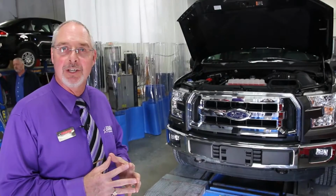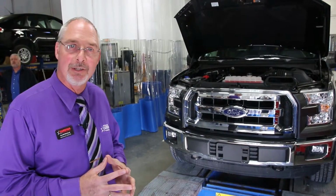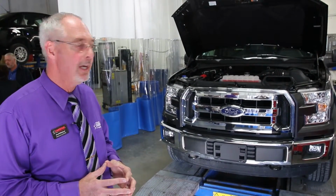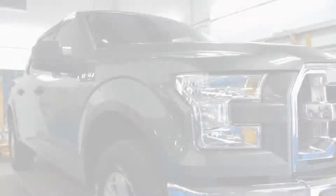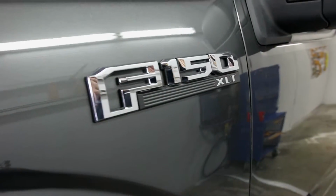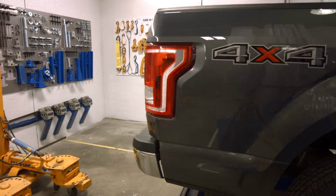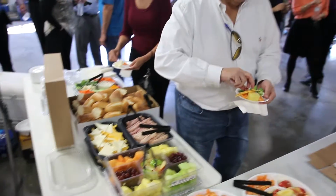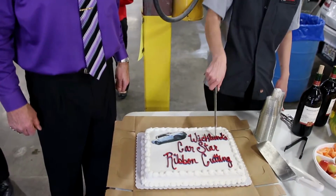We are the first independent franchisee of CARSTAR in the Kansas City area to be certified to repair the new F-150, the 2015, that Ford came up with an all-aluminum body. Wicklunds CARSTAR has invested over $65,000 in new equipment and employee training, enabling them to repair the new Ford F-150 and other aluminum vehicles coming soon to the market. A ribbon cutting was held with the Liberty Chamber of Commerce to celebrate the new addition to their shop.